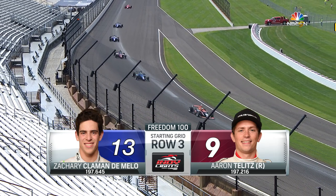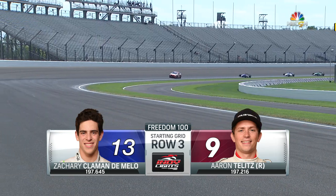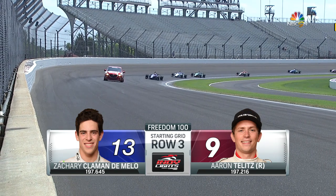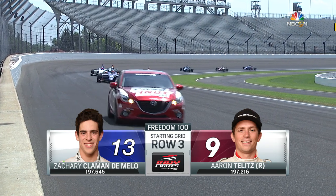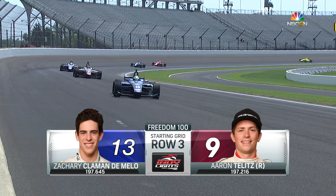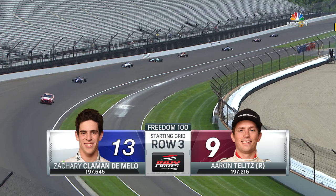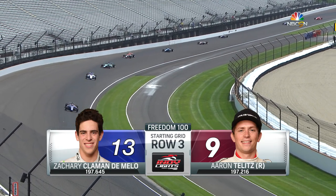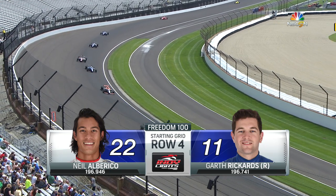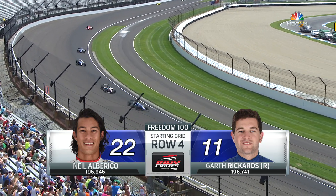And Aaron Tielitz, who won the opener and has gone through some issues recently, but he has won an oval race at Lucas Oil Raceway in USF 2000. He has, and he's going to be strong. He's representing Mazda in those soul red colors. He won the Pro Mazda Championship last year, has always been a front runner, and is making his Freedom 100 debut here. In row number four, Neil Albarico and Garth Rickards.